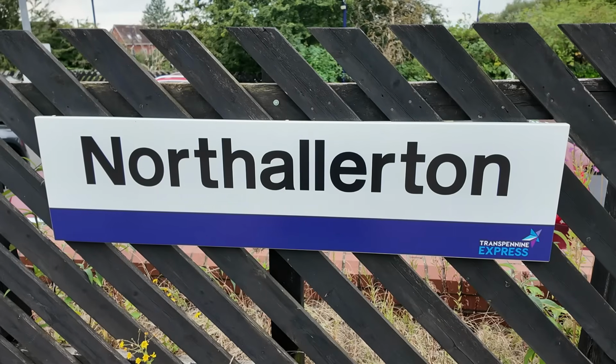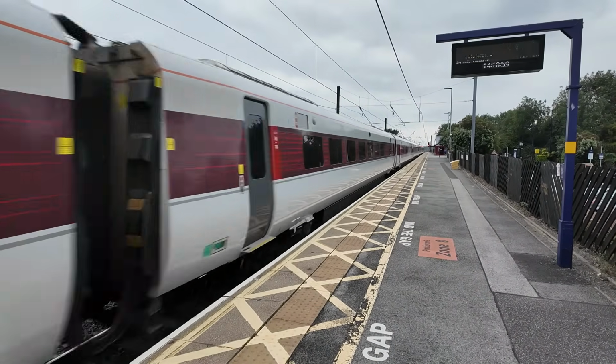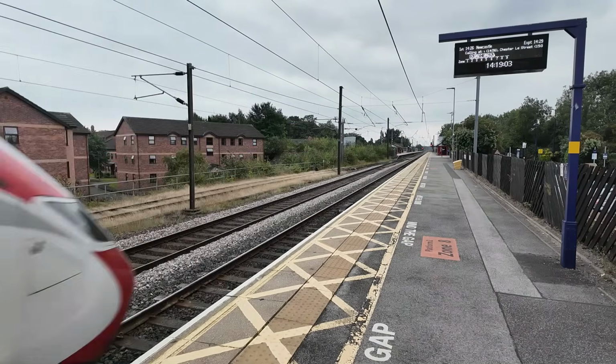So we have now made it to the penultimate station. This is Northallerton. And sometimes when I ask people what my favourite railway station is, because it's an easy question but a hard one to answer, I always say Northallerton because it's just a lovely location on the East Coast Main Line to film fast trains passing through. Sometimes you do get tones at this station as well, which is brilliant.